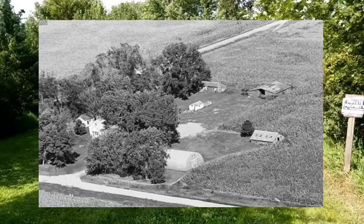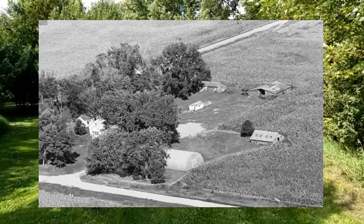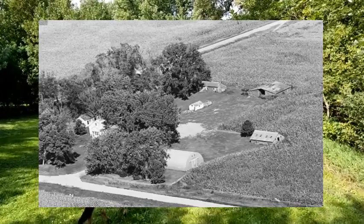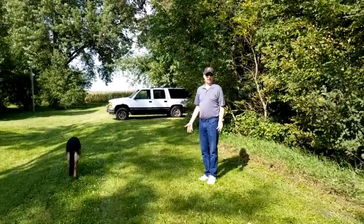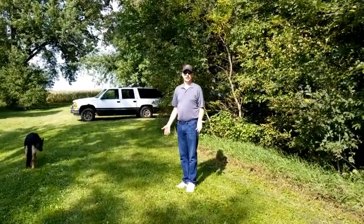It originally had 2 homes. It had a barn out where the corn is, it had horses, it had cattle, it had pigs, it had all sorts of stuff until the economy went bad in the 80s and the owner basically lost everything.